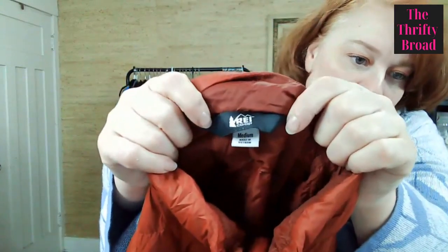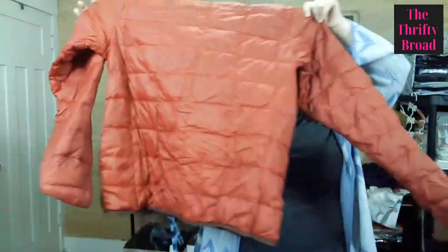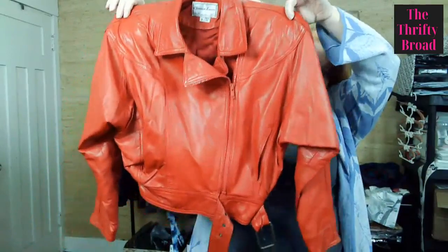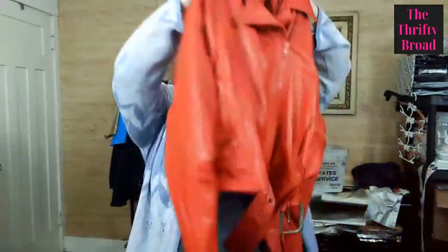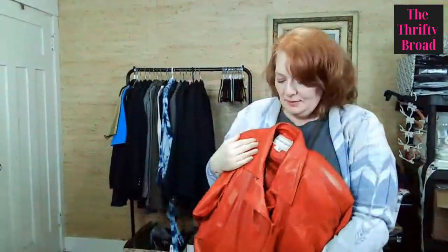This is REI medium. This is just a puffer jacket. Very packable. It's very lightweight. This someone had thrown back, and I think they had thrown it back probably because there's some spotting up there. But I don't care about that. I'll just disclose there's some spotting on the shoulders. But this is like a fire engine red leather moto jacket. And let me show you the brand because I didn't do that. Christian Lauren, New York, Paris. Made in the USA, obviously from the 80s.